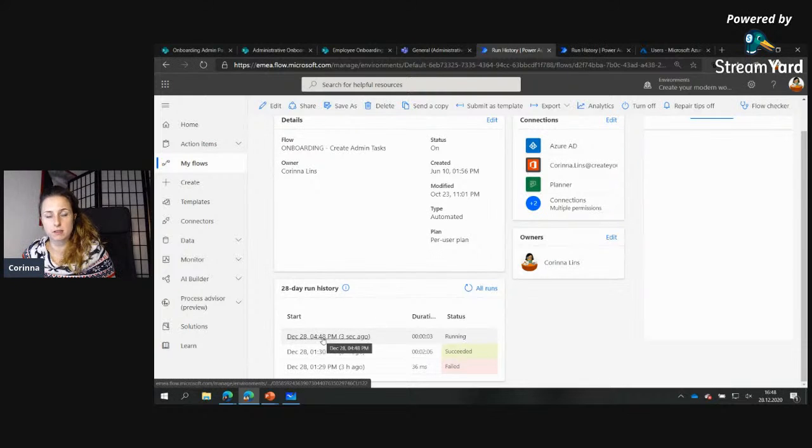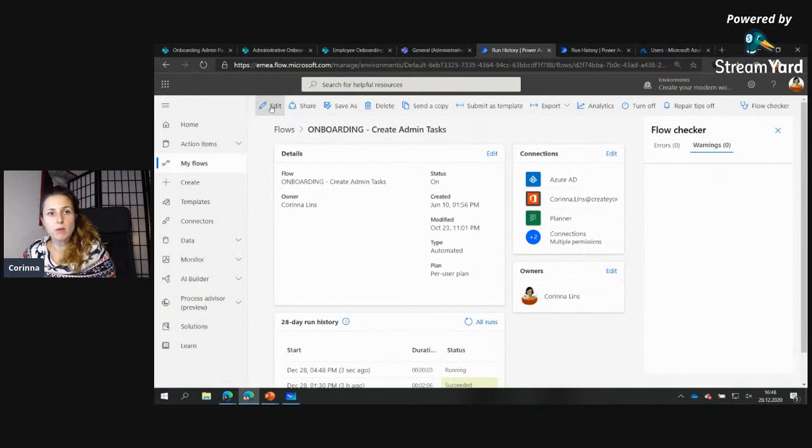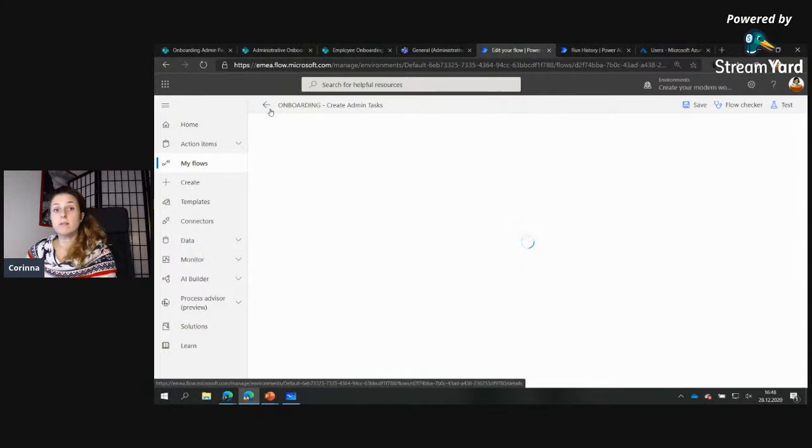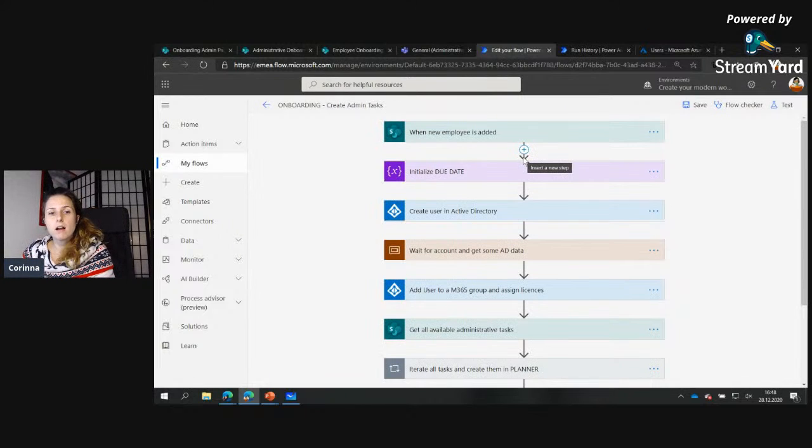As you can see here, it's already running. It started 3 seconds ago. I will go into edit to show you this workflow quickly because it's really very easy. I will not go into details, just show you that when a new employee is added, what we've done before, then this employee is created in the Active Directory.